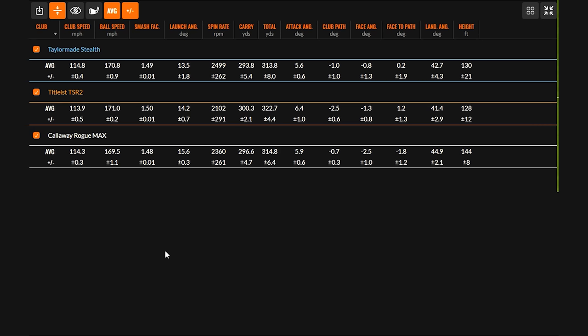Yeah, and I didn't touch on this, these are all 9-degree heads. So these are all set at 9 degrees, in the neutral setting. But you talk about that height that Danny brought up. We're talking 14 to 16 feet higher with the Callaway. Yeah, that was interesting. And then you can see that the TSR2 was flying the lowest of the three.